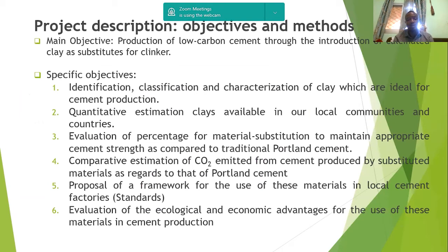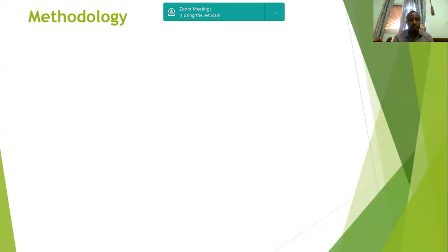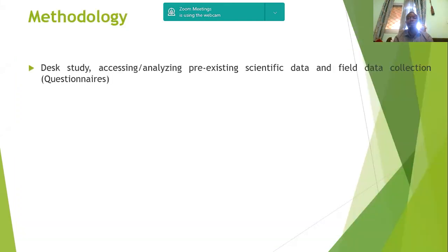One of our objectives was to evaluate the ecological and economic advantages of the use of clay in cement production. We had a stringent timeline, and we did our best to accomplish most of the tasks. And what were the methods? The first method was a desk study, where we gathered pre-existing data for Cameroon, Uganda, and Kenya. We also introduced questionnaires to various cement companies, and we generated data as much as we could. Some of the data was analyzed, and then conclusions were made.